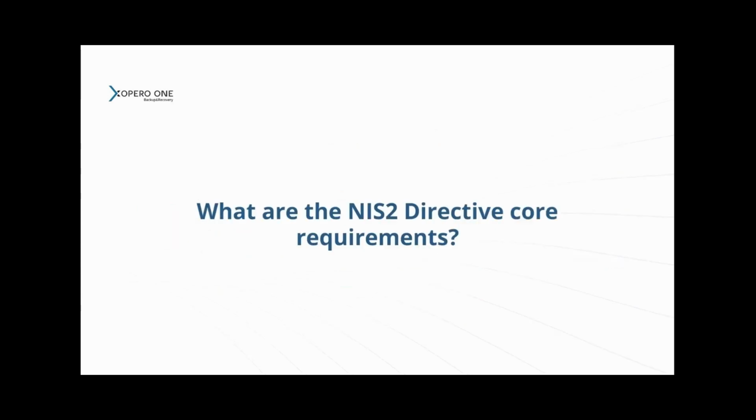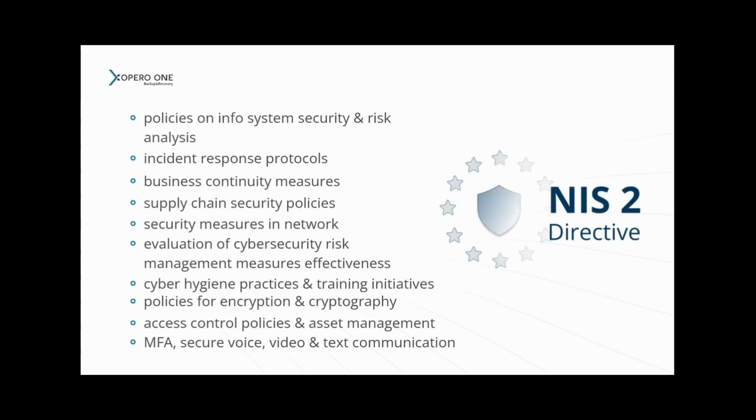What are the NIS2 directive core requirements? Let us speak more about those requirements. First of all, the policies regarding information system security and risk analysis. Also, incident response protocols, business continuity measures, including backup, disaster recovery, and crisis management. Supply chain security policies that address security-related aspects of relationships between the organization and its suppliers and service providers. Security measures in network and information system acquisition, development, and maintenance, as well as vulnerability management and disclosure.